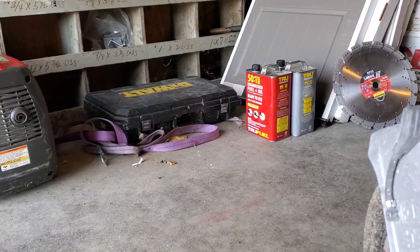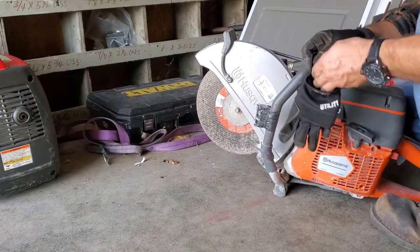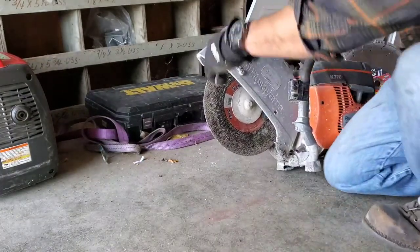Back on to something else. That'll be nice. Switch it back. That's the right thing to do. We don't hardly ever cut steel or anything.